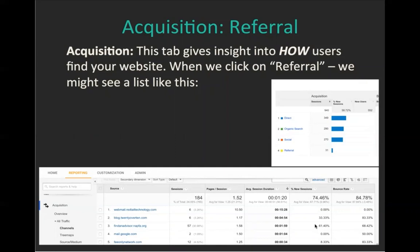from this? You can not only see how many people are finding you for that date range. So, okay, for the last month, 57 sessions came from NAPFA's Find an Advisor. We can also see the quality of those visits. So on average, they visited 1.5 pages and they were on my website for almost 2 minutes. Those metrics are good. So those are really good, high quality visitors.